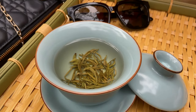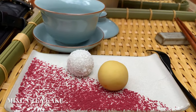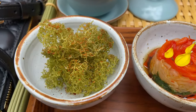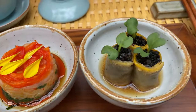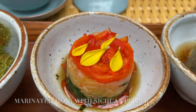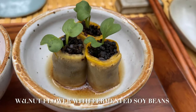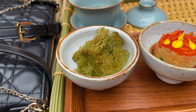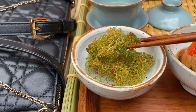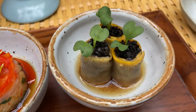This is green tea with a hint of orchid. This is the MiXun tea cake. These are the appetizers. This is marinated moss with Sichuan pepper. This is the sour Chinese cabbage with bell pepper. And this is the walnut flour with fermented soybeans. These are very delicate. These look like potted plants.